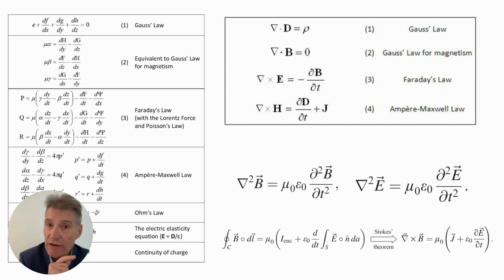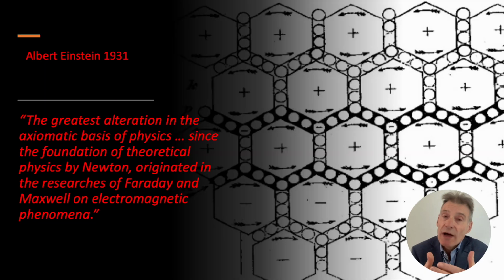In 1905, the 26-year-old Albert Einstein offered a radical solution to this problem, but it wasn't his work that he saw as revolutionary. In 1931, Einstein wrote, and I quote, "The greatest alteration in the axiomatic basis of physics since the foundation of theoretical physics by Newton originated in the researches of Faraday and Maxwell on electromagnetism." The field theory developed by Faraday and Maxwell offered a new way of thinking about physical phenomena that was radically different from Newton's action at a distance model.